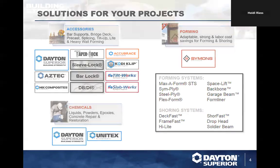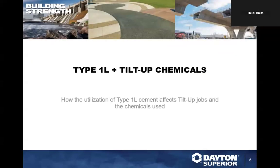So today, as I said, we've got Miss Holly here to talk about type 1L and tilt-up chemicals. Roughly, we're going to talk about the effects that type 1L may have on tilt-up jobs and the chemicals that are used with them.